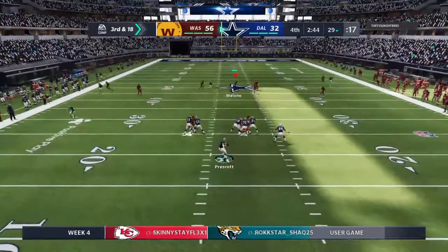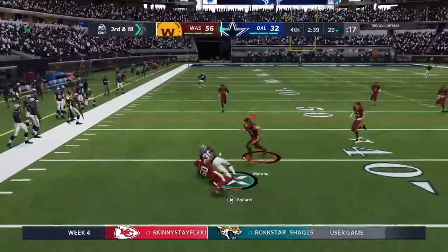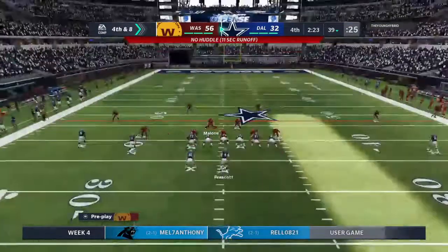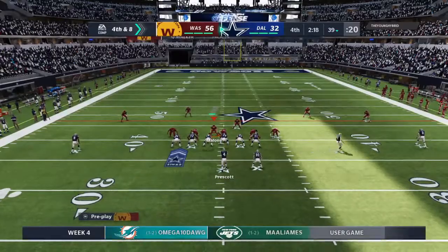Prescott. And he's got his man out of the backfield. That's complete. And he'll go down to the ground at the 39, and obviously that's well short of the 1st. They do get 10 back, but still a ways to go on 4th.